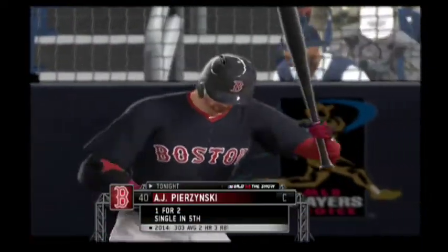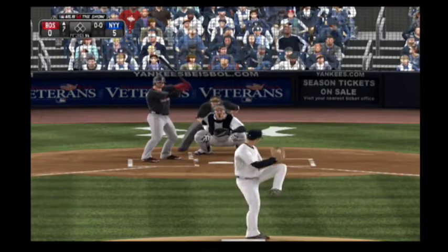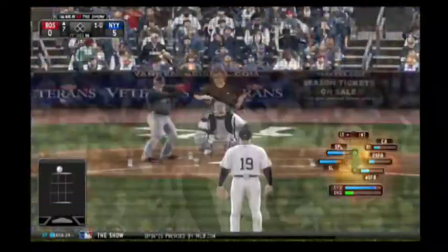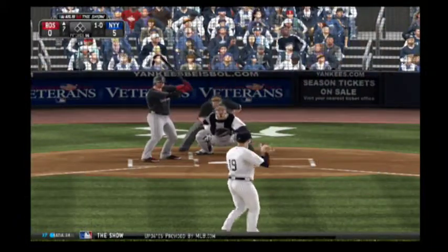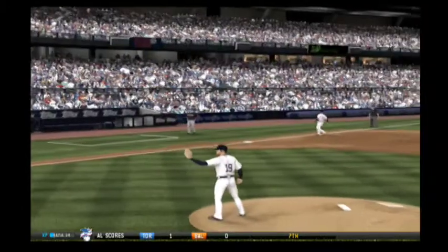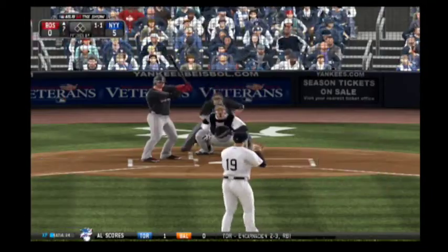A.J. Pierzynski will lead it off here in the top of inning number 7. Now the first pitch. And a bit too high with that one. It's 1-0. Well, one thing we've seen from this guy on the mound so far, when he makes bad pitches, they typically miss out of the strike zone. They don't miss in the zone where they can be crushed.